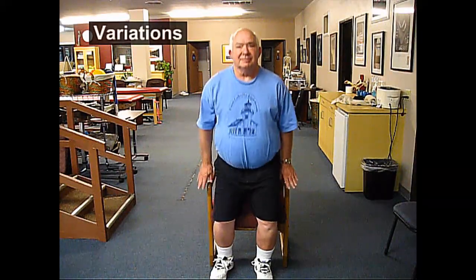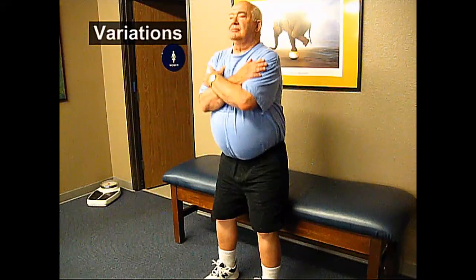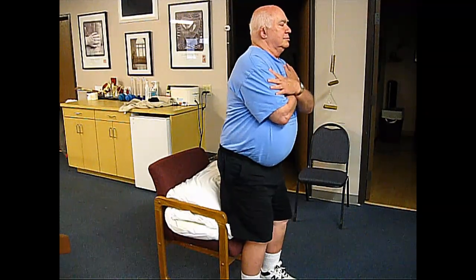If you need to hold on with your hands, just make sure to make your legs do as much of the work as you possibly can. To progress without your hands, you can try sitting and standing from a higher surface, or you can add pillows to your chair to make it higher.